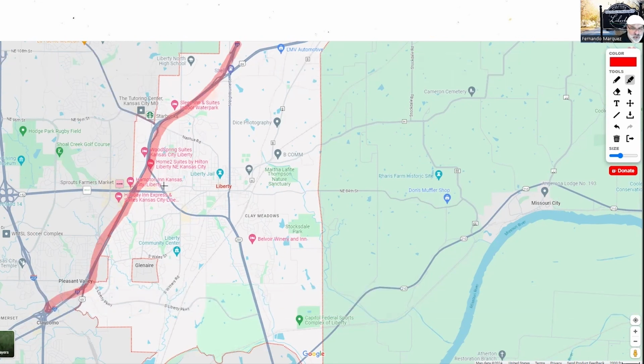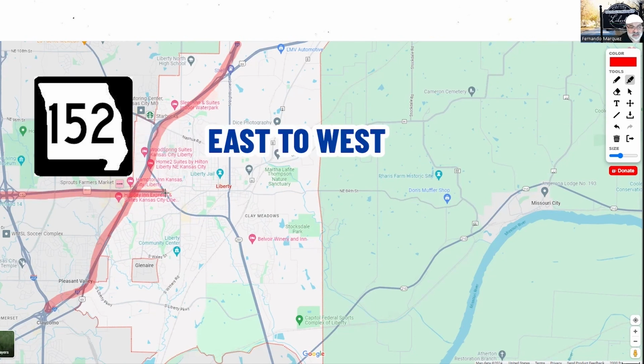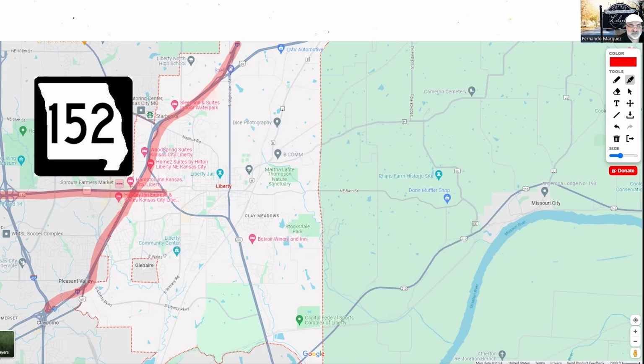runs through there. You also have 152 highway. Okay, 152 highway ends right over here, but 152 highway runs east to west, and it runs from I-35 here all the way to 435. Okay, 435 does a big loop around Kansas City.